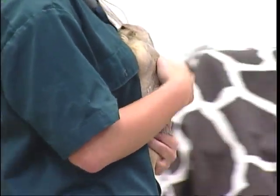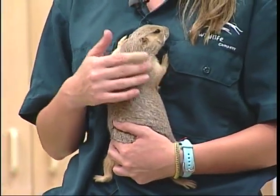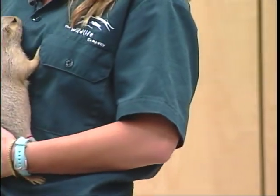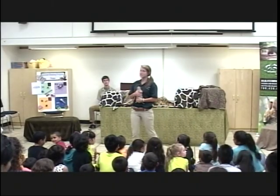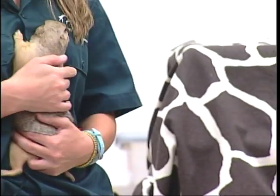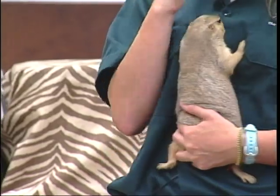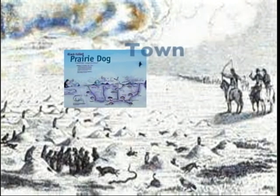Now in a prairie dog town, Lily actually lives in a prairie dog home. And in that prairie dog home, she has a room where she sleeps. It's kind of like our bedroom, that's right. She has a room where she keeps her food. It's kind of like our kitchen, that's right. She even has a room where she goes potty, kind of like our what? Our bathroom, that's right. Because if you live underground, you have to keep things really, really clean.